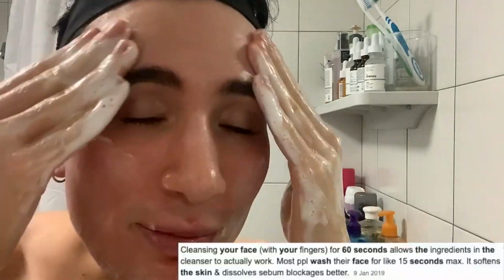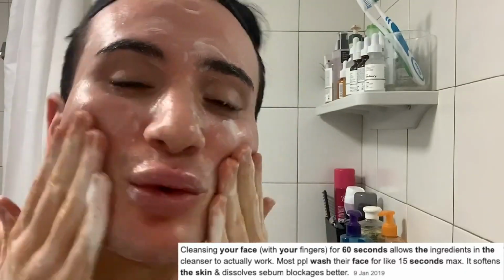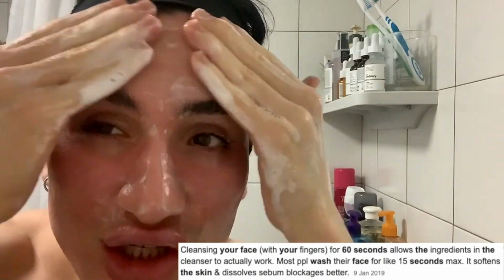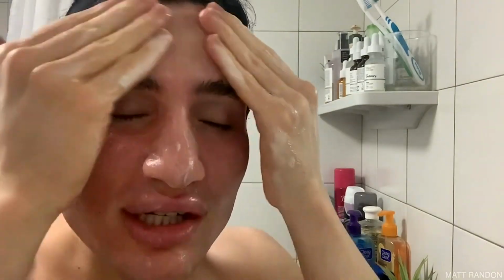Now you guys, it's really important to not simply do a quick rub like this and wash it out, because cleansers are actually designed to stay on our skin for longer, like 30 to 60 seconds. So you really want to take your time and massage it in. This is also going to make your cleanser and the ingredients in it a lot more effective. So if you have a cleanser containing salicylic acid, which is supposed to help with acne and pimples, or a cleanser that is more for dry skin, so it's going to moisturize your skin, then massaging the cleanser into your skin is really going to be able to penetrate those ingredients into your skin and be a lot more beneficial.